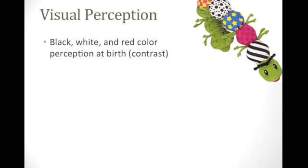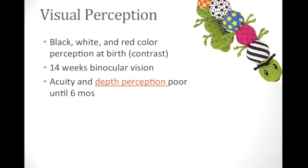So initially at birth, they can see some high contrast colors like black, white, and red. By about 14 weeks of age, they have binocular vision, so now their eyes are starting to coordinate together so they look somewhat in the same direction. Your infants may still be a little cross-eyed at this point. At this point, they have pretty terrible visual acuity. So up until about 6 months of age, they really cannot see very well.